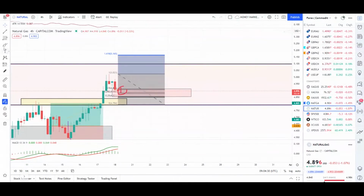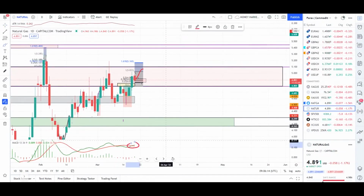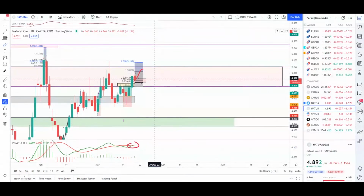Once we get a bullish candle, you can take targets up to at least 5.097, and it can go up to 5.161. We are also getting this bullish MACD cross, so it looks like the market is going to move up from this zone. Of course, once we get an entry confirmation, do not enter without an entry confirmation. Just wait for the next green candle to take long entries.